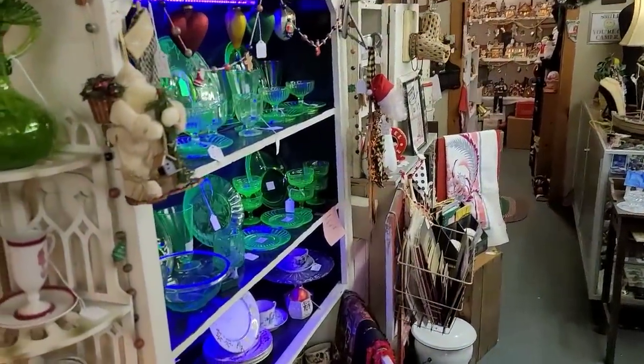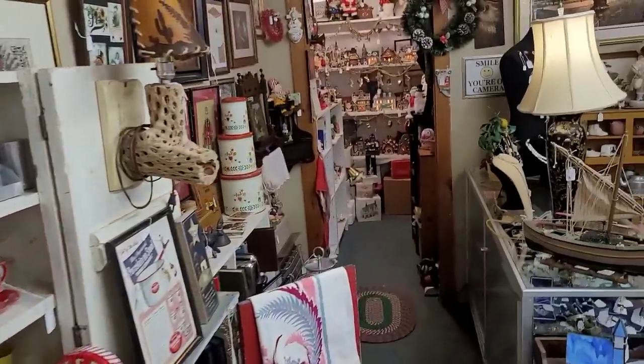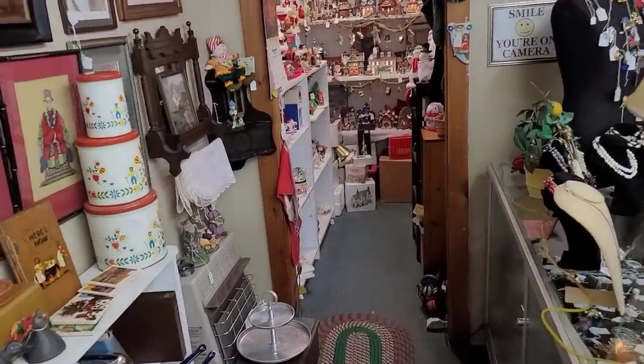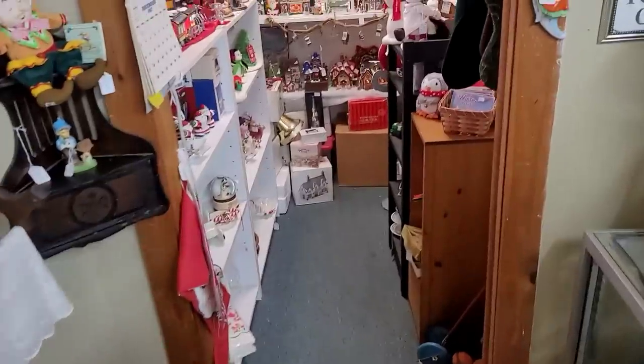Ooh, there's a Christmas closet back there. We'll definitely have to check that out. Let's go back there now. Ooh, it's a little narrow. We're gonna pay attention to. Okay.